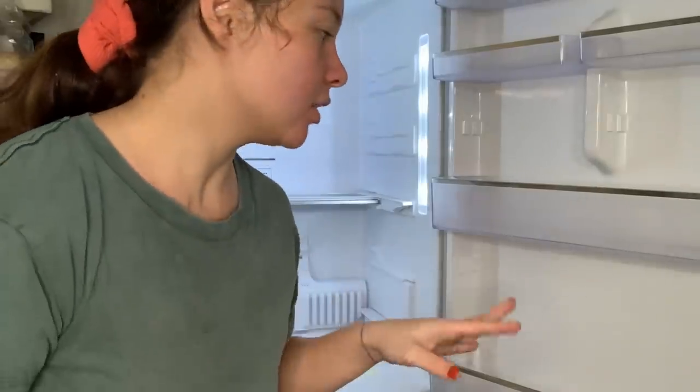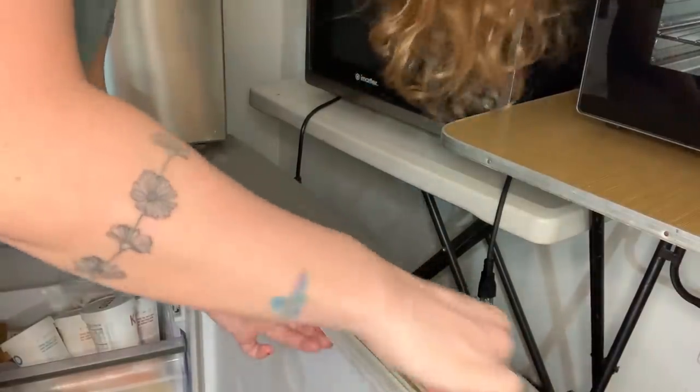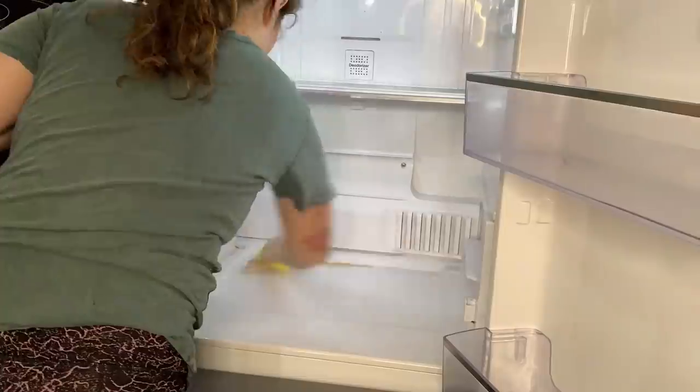Okay, so I've now cleared out the fridge and I'm honestly so excited to just give it a deep clean because I feel like I haven't done that in a while, and now that I removed everything, it's so dirty.